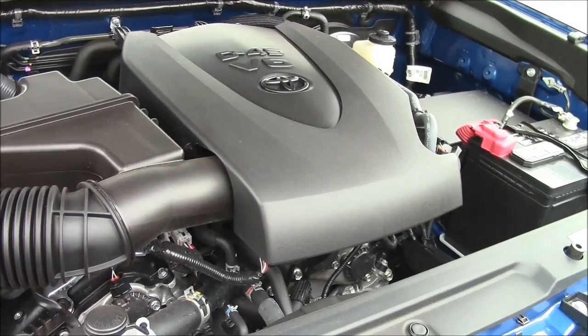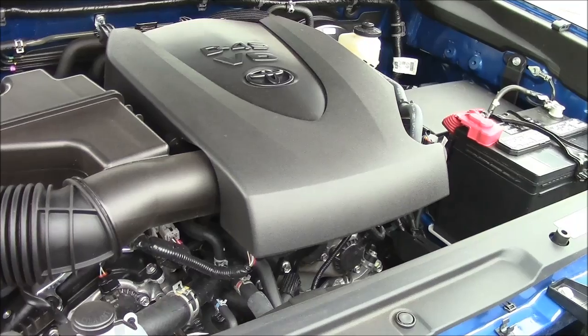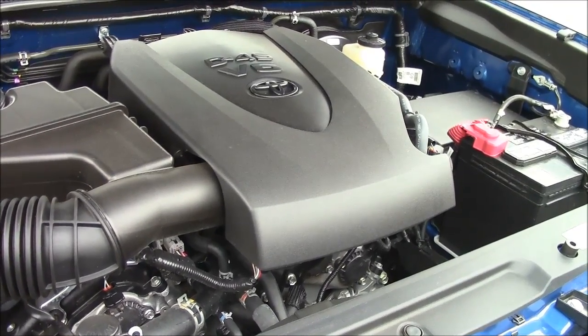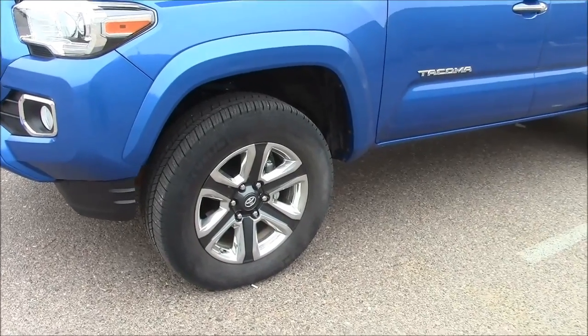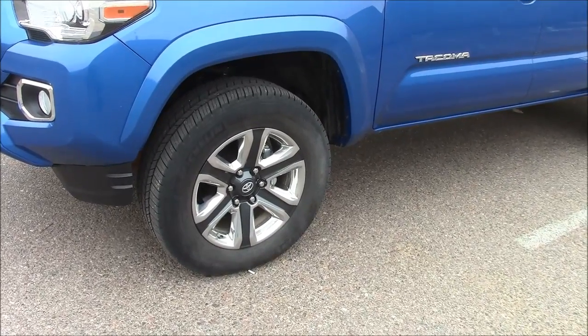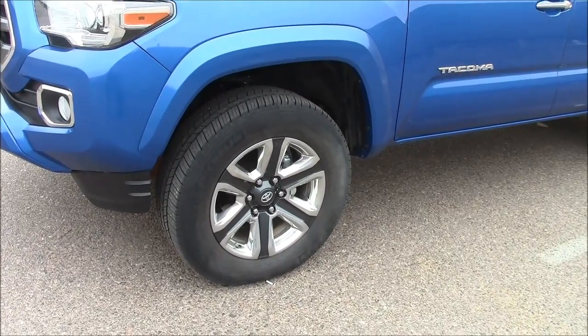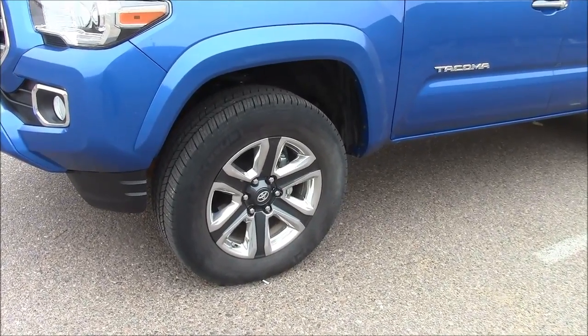For those of you who drive at 75 miles per hour on the freeway, the best you're going to see is 20 to 21 mpg, no better. It has less to do with the engine and more to do with the configuration, because when you jack a vehicle up like this, you have lots of air running underneath, which creates lots of drag, and thus you lose some mileage.